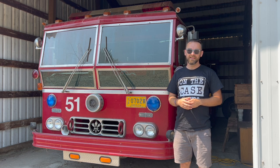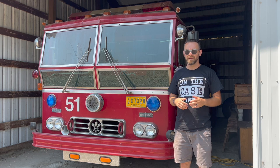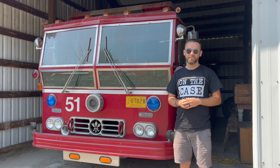And this also belonged to my friend, Mike. And so this video is also a memorial to him. He recently passed away. Part of my job was to take care of this fire truck. Every month I'd come out here, start it up, let it run, make sure everything's good. But he passed away a couple of weeks ago.